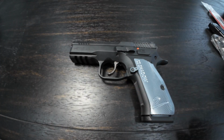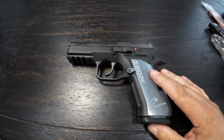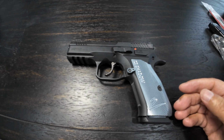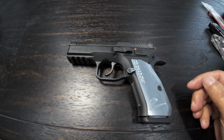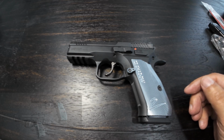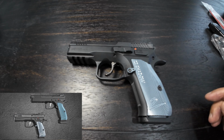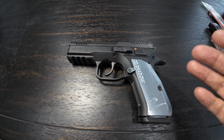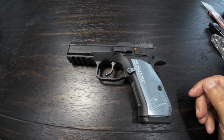So looking at the specs on this, you're looking at roughly 30 ounces. Most Glocks, depending on what you get, are right around 22, 24. So this is going to be slightly heavier, but I do appreciate the size of this. A typical CZ Shadow 2 is going to be a lot heavier. Obviously, it's a bigger gun. So 30 ounces for me is not bad at all. I've carried heavier. It's all personal preference. It's all what you're used to. So I'm excited to carry this.